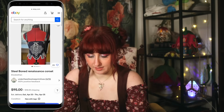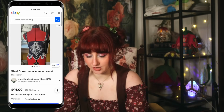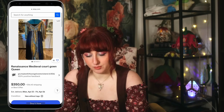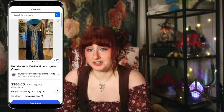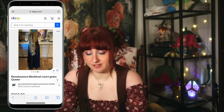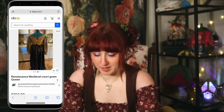So here is a steel-boned Renaissance corset, $95. Again, you're not gonna get dirt cheap, but these are unique pieces that are pretty darn cool. Ooh, this one is a Renaissance medieval court gown queen. These names, $350 though. Keep in mind though, I've seen pieces like this one at Colorado Ren Faire for like 1,000 buckaroonies. So it's all about perspective.